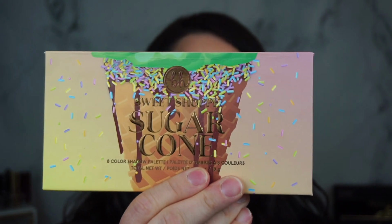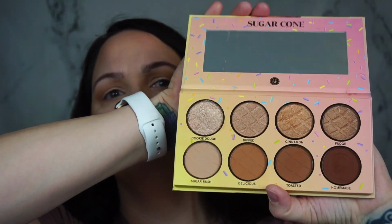Okay, I'll be back. Okay, so I just went ahead and did a really simple eye look, and I used the BH Cosmetics Sweet Shoppe Sugar palette. Love this palette. And then I absolutely love their Belgian Waffle baked bronzer and highlighter palette. So that's that. And then this is the Sugar palette. It's a basic palette, but I love it. I grab it all the time.